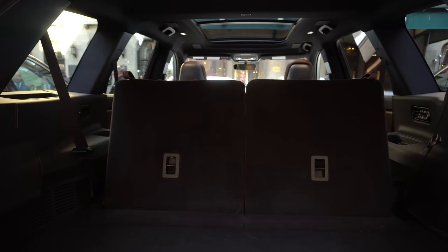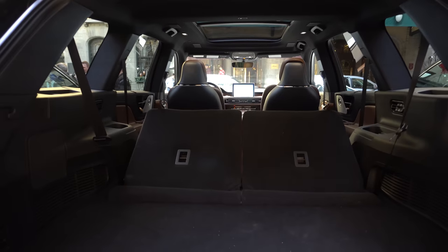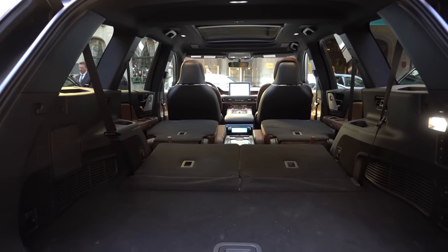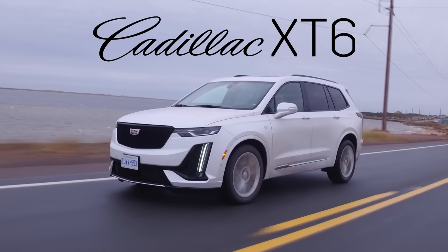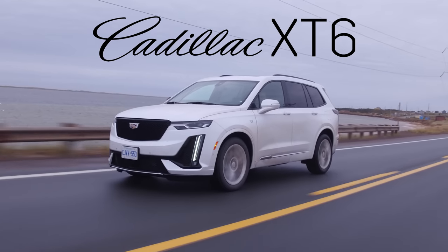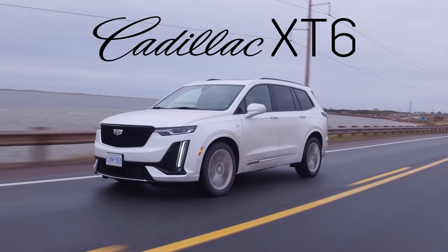So the Aviator is the new three-row SUV from Lincoln. Yes, it is, and obviously I have the Aviator shades, which I will take off now. And we also recently drove the Cadillac XT6, which is pretty much direct competition for this. Yeah, so we'll be making a lot of comparisons to that.